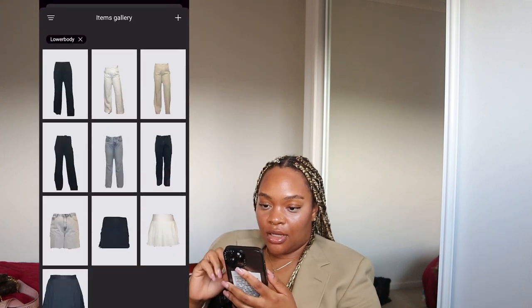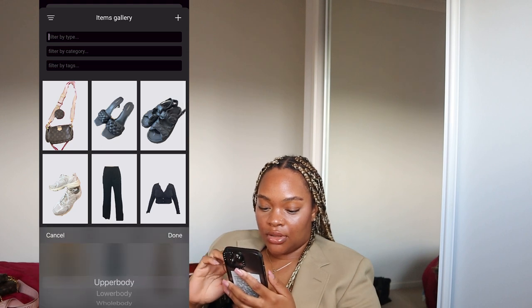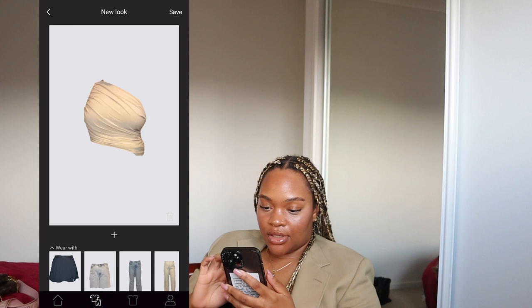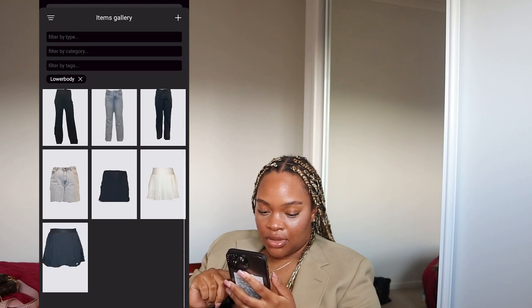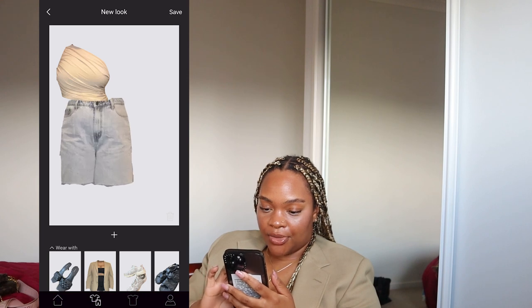Now I'm gonna make the concert look. Let's go for all the tops. I definitely wear this to a concert. This is a one shoulder top from Norma Kamali. I could do the skirt, I could do the shorts. Since it's so hot, I'm gonna go with the shorts here. We're gonna keep that real casual.